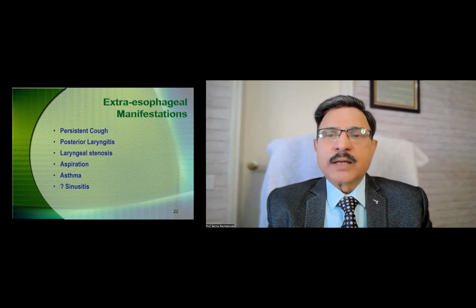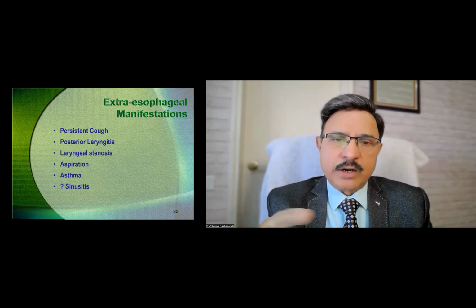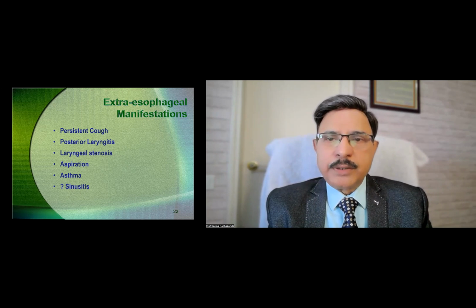Now, what are the extra esophageal manifestations of GERD? It's an important short notes question. Extra esophageal manifestations of GERD. Somebody comes with persistent cough for 1 or 2 months. Consider dyspepsia. Treat the dyspepsia and GERD. Cough disappears. We have n number of cases whom we have treated like that. Posterior laryngitis, hoarseness of voice, laryngitis, hacking cough are to be considered when cause is dyspepsia. Laryngeal stenosis, aspiration, repeated asthmatic attacks, repeated sinusitis, you consider GERD.